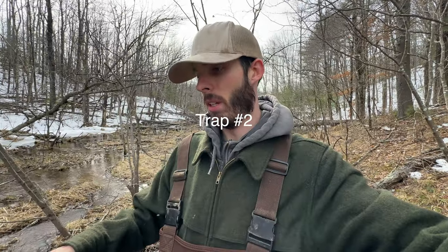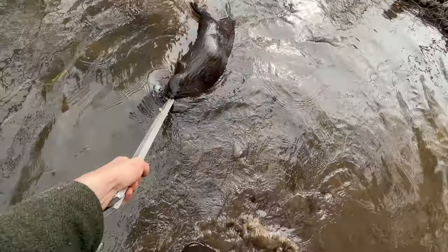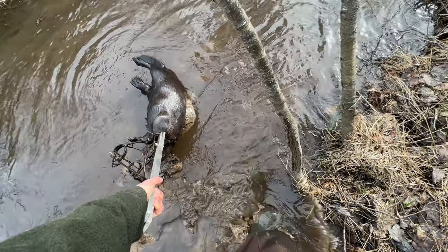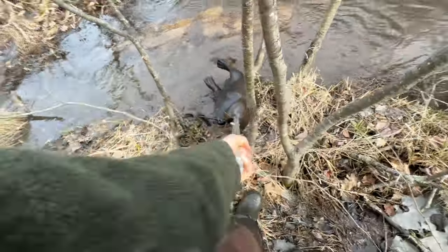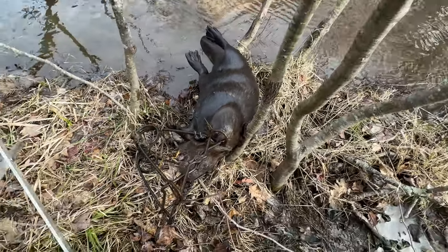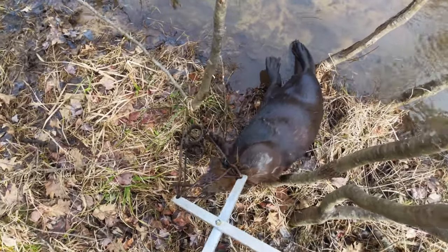This one for sure has a T-bar stake in it. So he must have pulled that stake right out of the ground. Huge beaver. Man, he's heavy. Man, he's huge. That's a good one. Look at the size of this guy. Holy smokes. Surprised when they get this big, they even think they can fit through the trap.